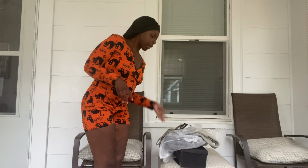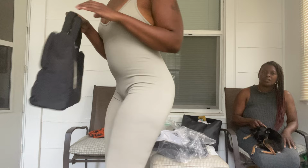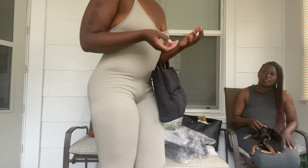But yeah. Let me go try these clothes on and this outfit on and get back to y'all right back. I gotta show them. The bag. This bag is so cute. I've always wanted a bag like this. This bag is so cute. This jumpsuit. I ordered it in a petite because I don't really have a long torso, so these what the shoes look like.